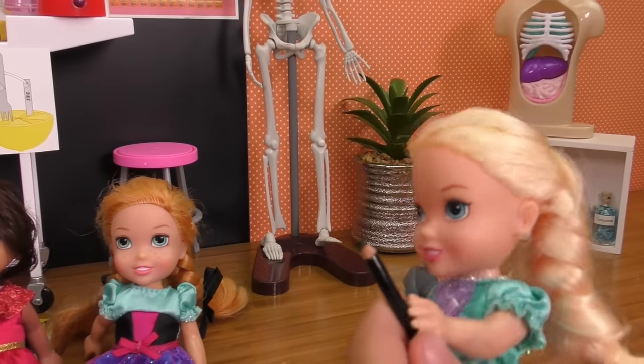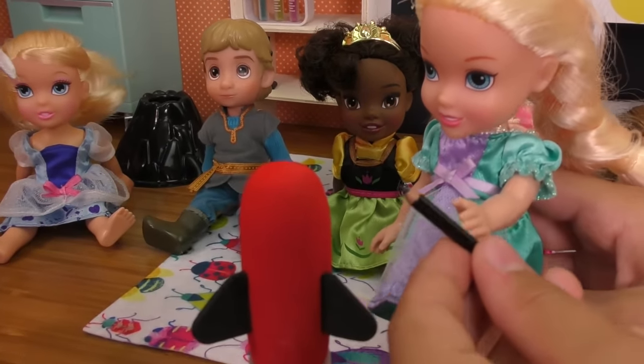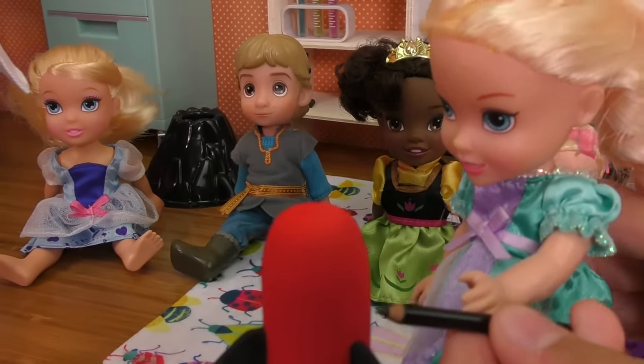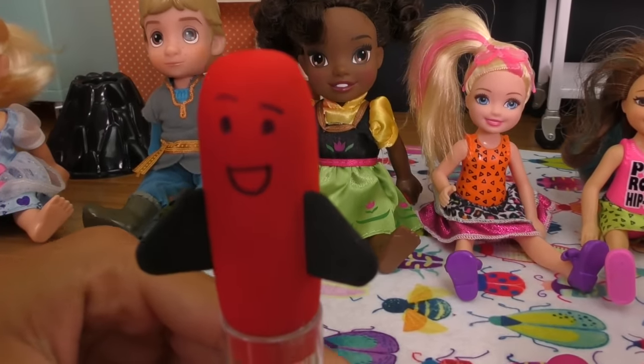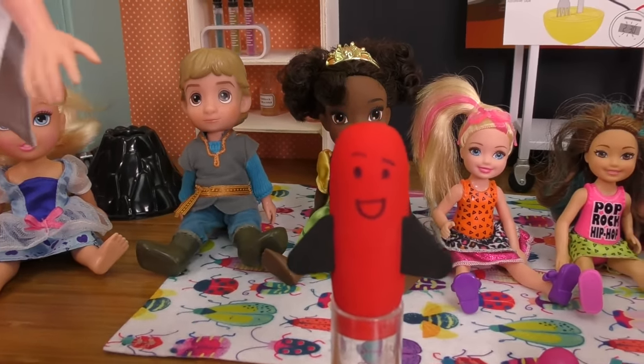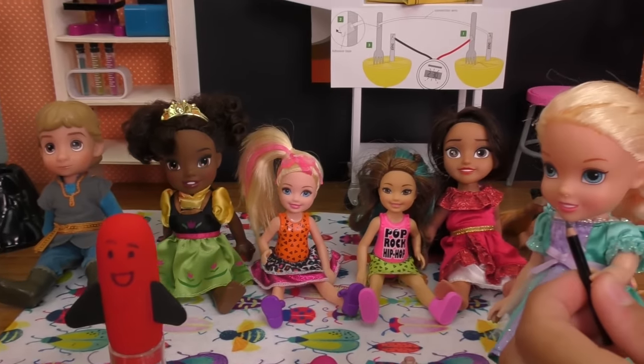Ooh, I have an idea, Miss Gabby. Can I do it? What are you gonna do? It's a surprise, you'll see. Done. Take a look. It's Mr. Rocket Ship. That's so funny. I guess it's gonna be more fun now. We're gonna launch him in the air.